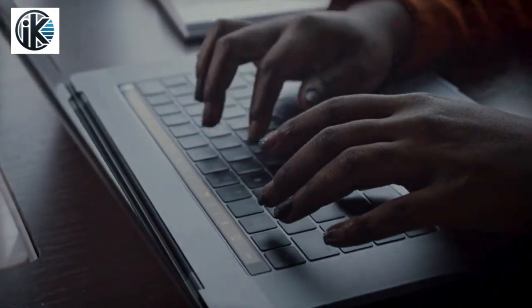Comfort matters if you'll be typing a lot. Spend some time typing on the keyboard to see if it feels right for you. A responsive touchpad can also make a big difference in your daily use.